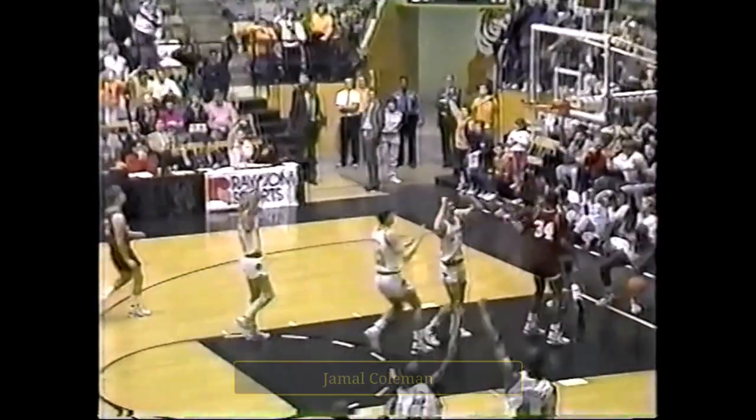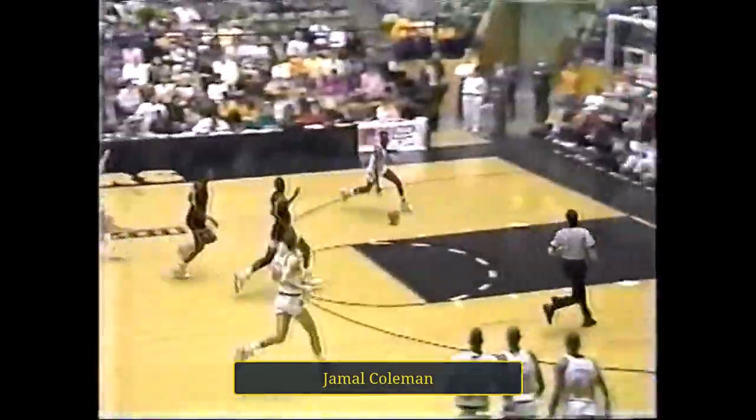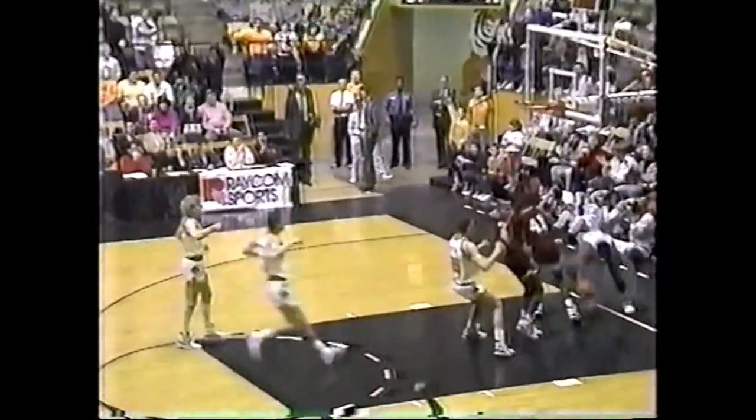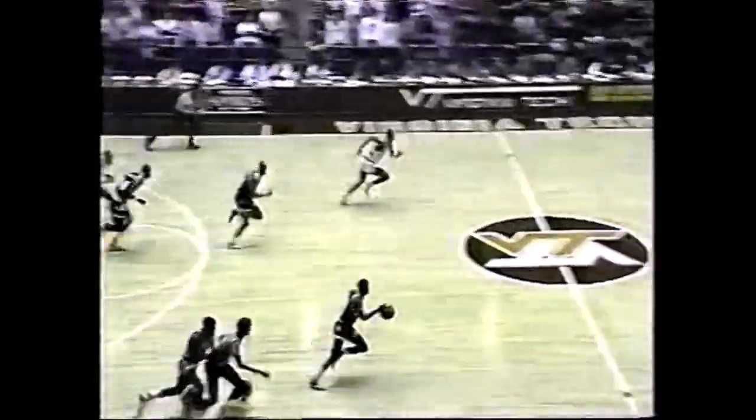Watch the dunk right here. Finish this one out. Whoa, what a power dunk that was. Coles has it rejected. 2-on-1. That's the number. Oh, look at that.